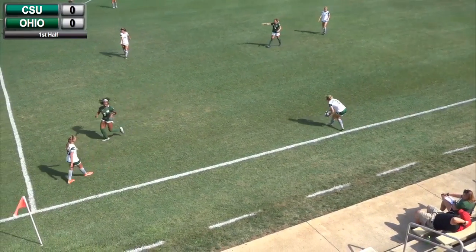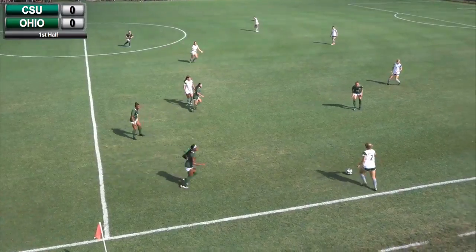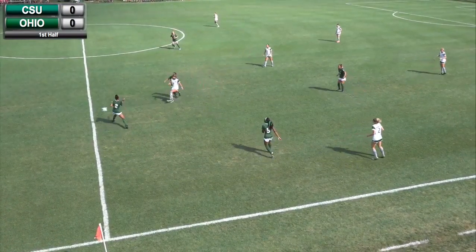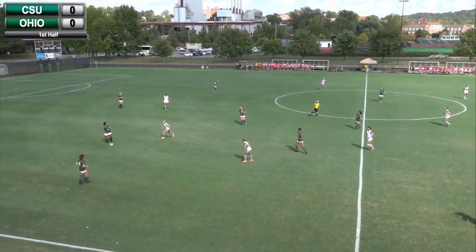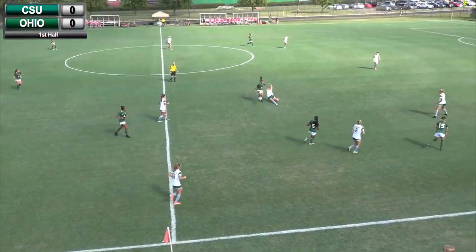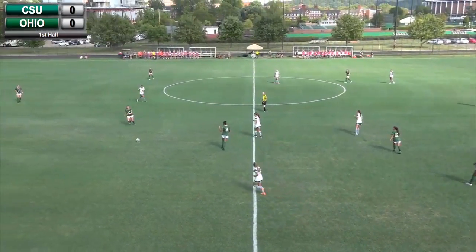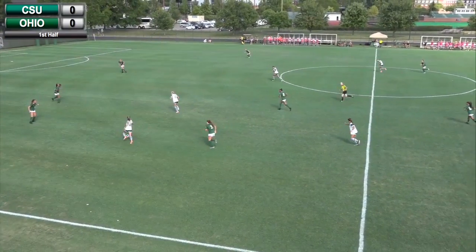Yeah, that was kind of a 50-50 ball between Abby Townsend and Kayla Ransom. And Ransom just able to get there, deflected away, but nearly a great counter opportunity for Ohio as they try to set up their offense for real now. 33 minutes to go in the first half. Still nothing-nothing between Ohio and Cleveland State.